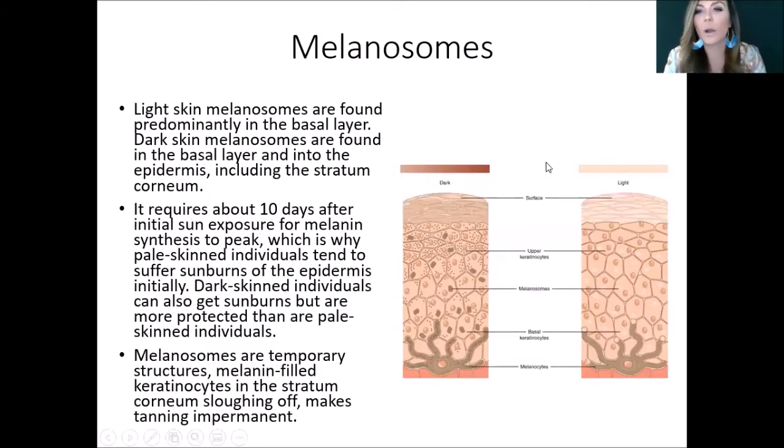Okay, so a little bit more about melanosomes. I like this photo a lot. So actually, here's the photo of the melanocyte, and see how it almost looks like a little octopus with tentacles that's moving up and around these keratinocytes. And these little granules will eventually get inside there. And so here's a picture of dark skin and here's a picture of light skin.